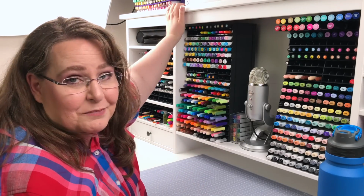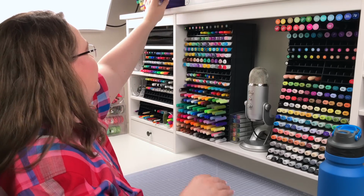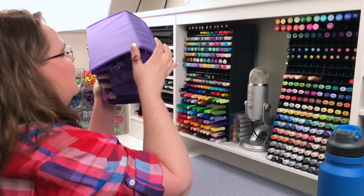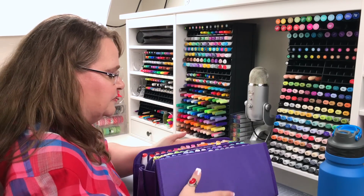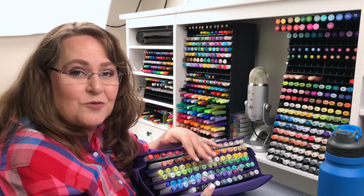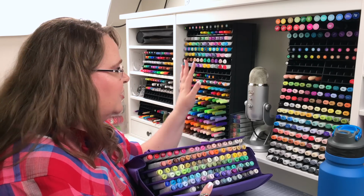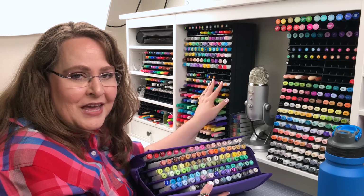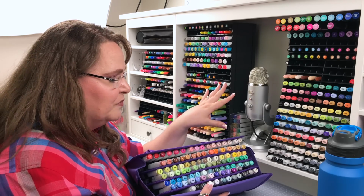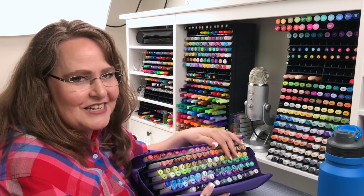Now on the very, very tippy top of this shelf, I have two things. I have my full set of CaliArt markers, which I still love, and that's why they still have a prominent place here in my studio. Now I could have put them here in my main marker storage, but there isn't really room, and they still might end up here in the main marker storage, we'll see.